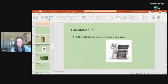So the next one we've got is calculation. Calculation, which is a mathematical system which will determine the final value. It comes from the verb to calculate, and the noun that you would reach from the verb to calculate is a calculation. Hopefully you can see the relationship between those words there, calculation.